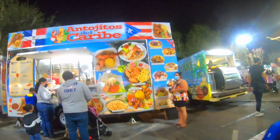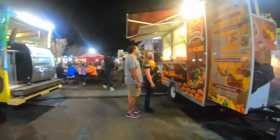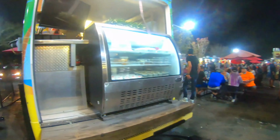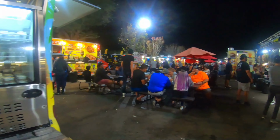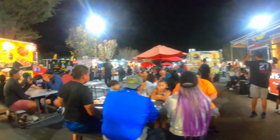We have variations from Cajun food to basically everything in South America, from Colombian, Venezuelan, Puerto Rico, Costa Rica. Anything you think you would want to eat, you could probably find it in that little spot right there.